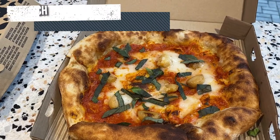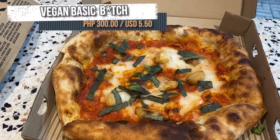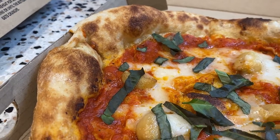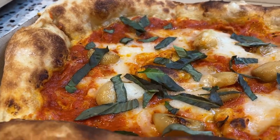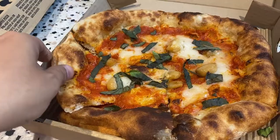If you're vegan, you can try their vegan options with cashew-based mozzarella, Italian plum tomato sauce, garlic confit, and basil. To be honest guys, we even asked their staff which is the vegan one because both of them taste so good.